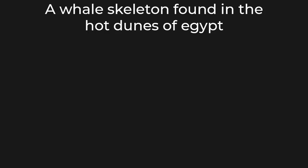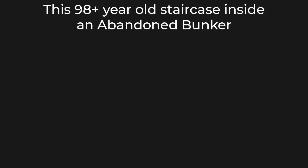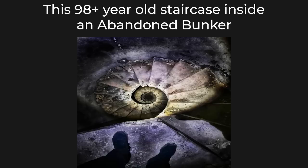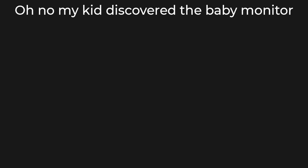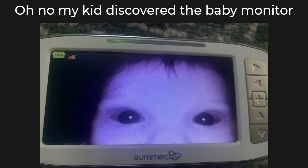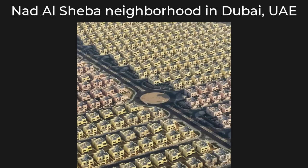A whale skeleton found in the hot dunes of Egypt. This 98-plus-year-old staircase inside an abandoned bunker. My neighbor's Halloween decoration. Oh no, my kid discovered the baby monitor. Nad Al Sheba neighborhood in Dubai, UAE. Tastes like happy. Meat clown.